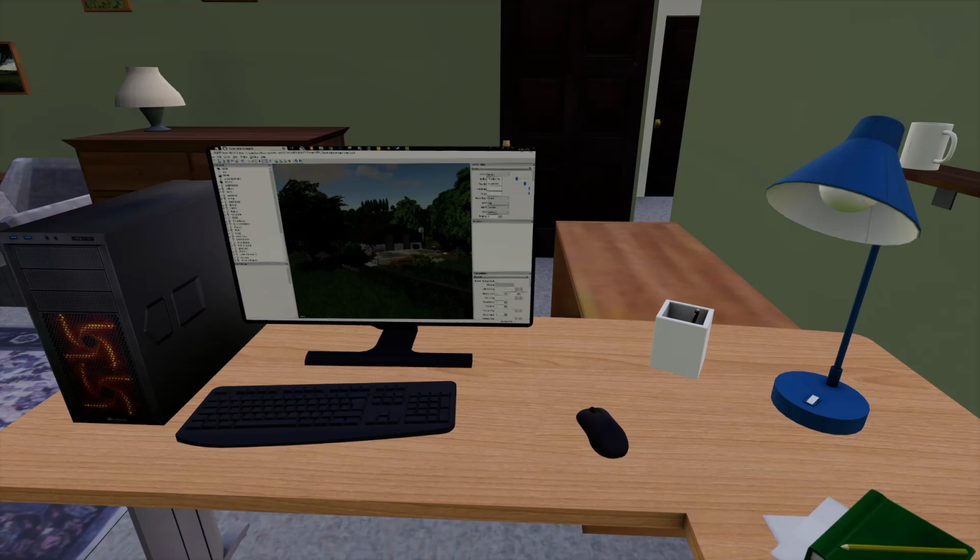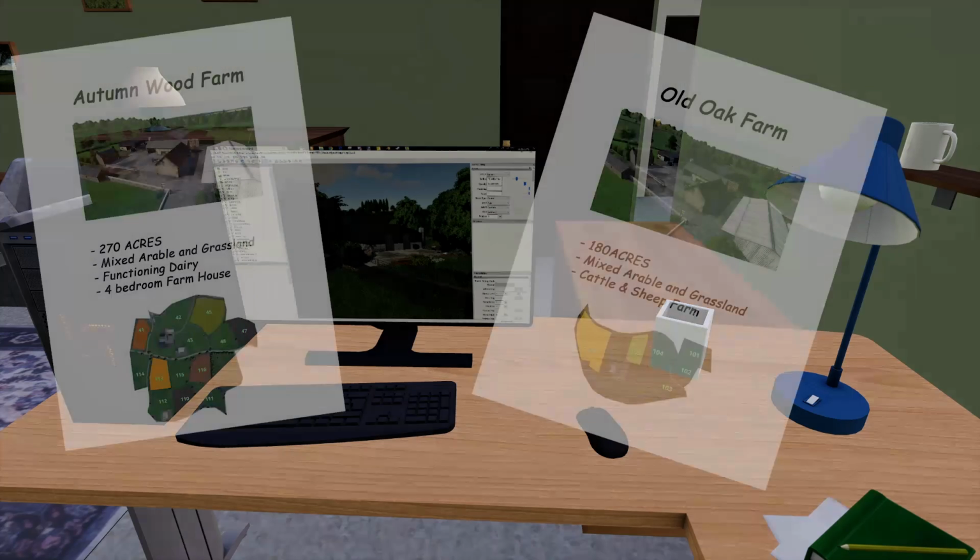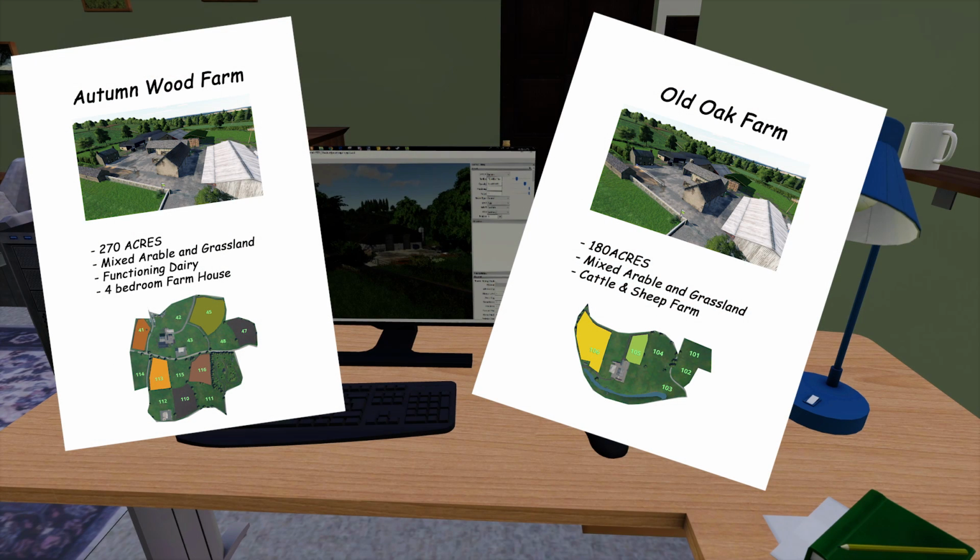So that is our two new farms there. Like I say, we have a few prospectuses that we're going to put on the screen for you as well, so you can see that one. But ultimately, that's what we're looking at. We're going to be moving. It's going to be a big old move, but it's going to be well worth it, I think. And we just need to get everything in place now.